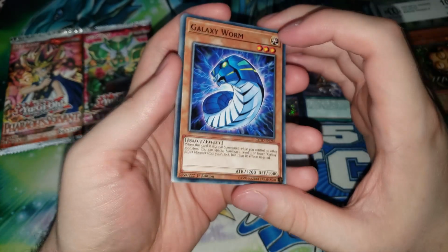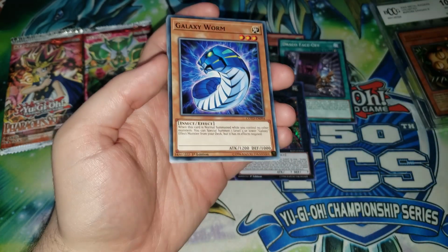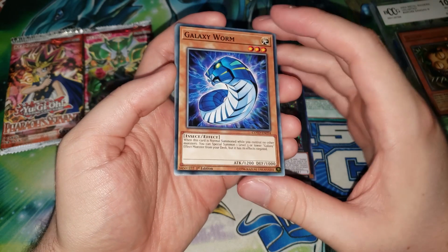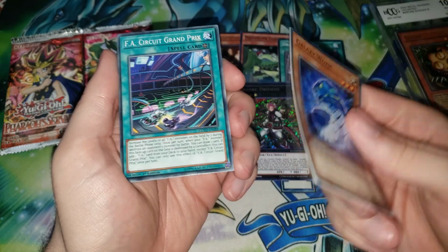This pack feels kind of thick. Okay, we got Galaxy Worm. Oh man, this card saw a lot of play in the OCG. Not seeing a lot of play here though. Maybe it's something. I mean, honestly, it sounds stupid, but this could be a card that theoretically Salamangreats could test out. Now they only have 1 Gazelle and 1 Circle, just because this card is, you use it to summon another copy of itself and make a quick rank 3.